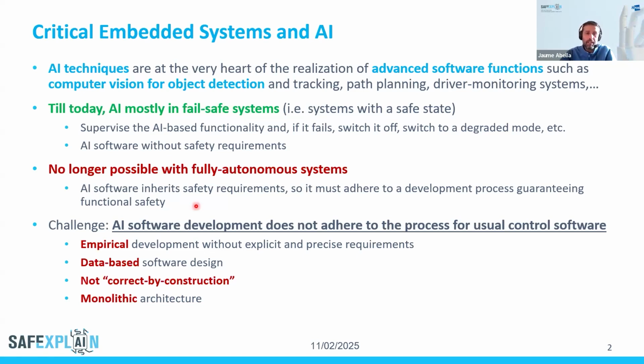Why? Simply because this AI software is developed normally in the opposite manner that you would develop software for a safety critical system. So its development process is empirical, it is based on data. It's not a control algorithm that then uses data. It's software that is developed using data for training. It's not correct by construction. I mean, it's not software that is always providing the right answer. You know that there's some accuracy, some mispredictions, and this may happen. And this is something that was not conceived to happen in safety critical systems. And also the software architecture goes against this divide and conquer usual strategy we use in safety critical systems.